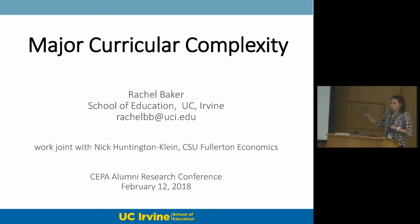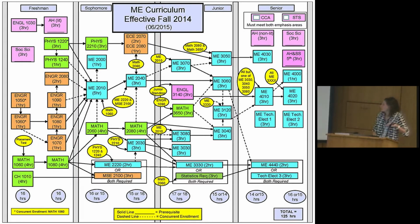So this work is all motivated by pictures like this. This is from Clemson, and this is the curricular map that they give their students for how to earn a degree in mechanical engineering. And this is what they put online to help students navigate their way to a degree.